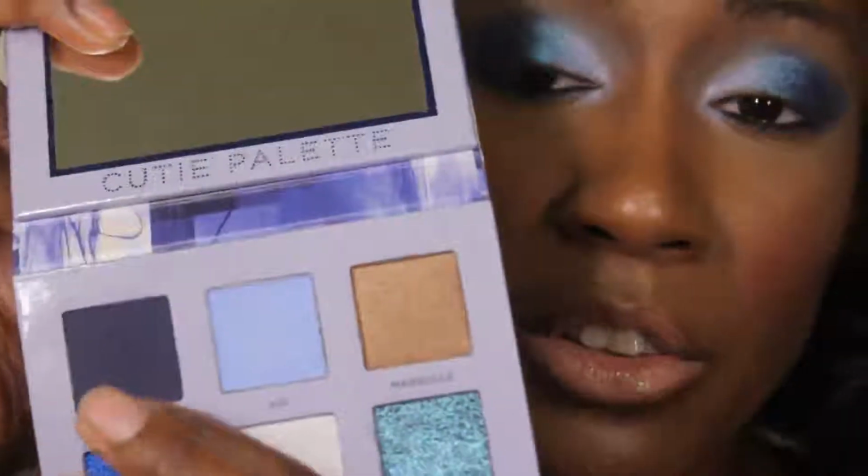Okay, so I'm going to off camera run this navy blue probably on the lower lash line, so you'll see it in my Instagram picture that I take with this palette. But I'm gonna zoom y'all out so we can talk about both the palettes. Okay, so that's a little bit better.